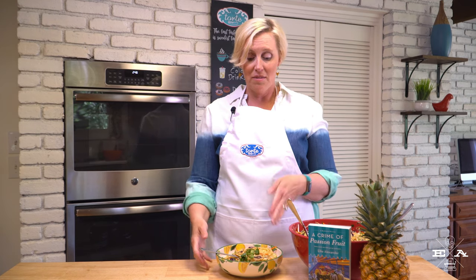It's really that easy. It's all about chopping. You just chop, chop, chop, chop till you drop. I happen to have part of a leftover rotisserie chicken that I used. You could add tofu, you could add pork, whatever you have on hand would be awesome.